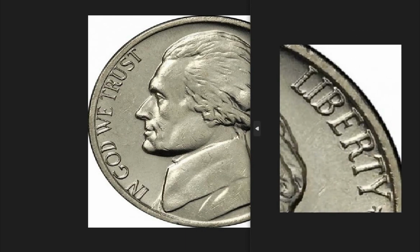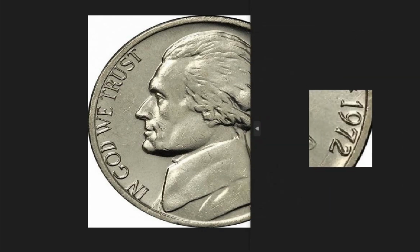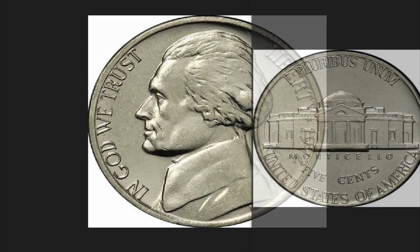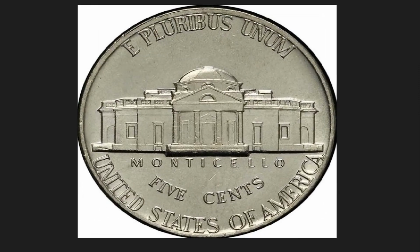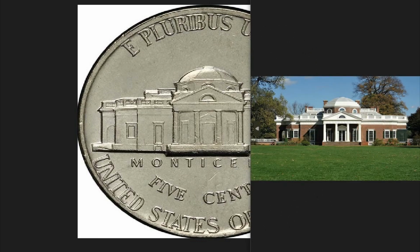To the left of the face, you will be able to see the American motto, "In God We Trust." To the right, the inscription "Freedom," followed by the year of minting of this coin, which may vary according to the year of issue. On the reverse, the representation of the House of Jefferson, called Monticello, located in Virginia. A building designed by Thomas himself.